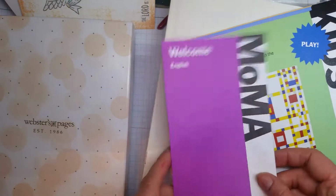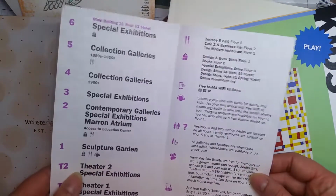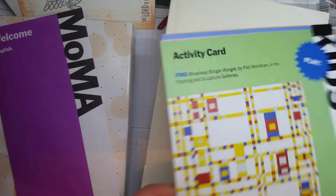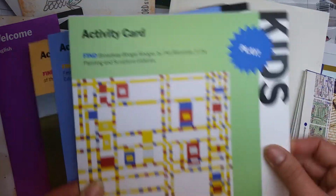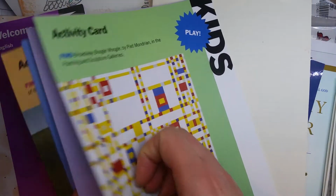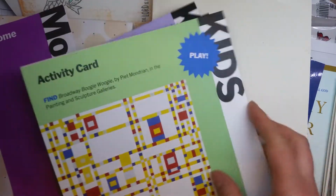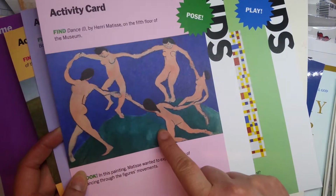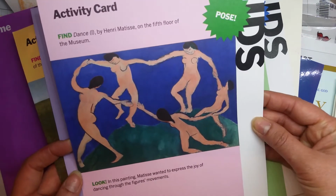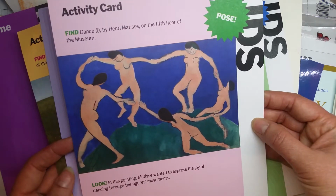Right, so I went to MoMA, Museum of Modern Art. That was amazing. I only did about one level there. Got to see some cool paintings, including Mondrian. And, what else, I don't know if there's more cards here. I saw this. This is humongous. Really, really huge. And it was just lovely to see it in the flesh.